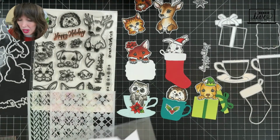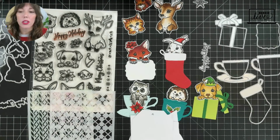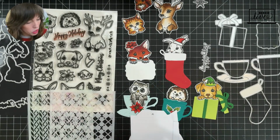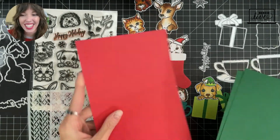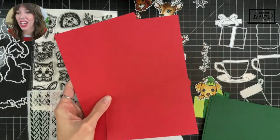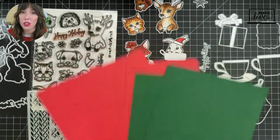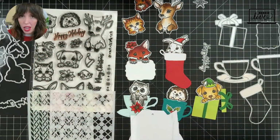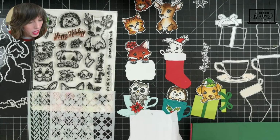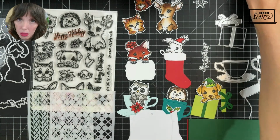All right. So we have the tags. There's also paper included in this kit. You have 2 sheets of cherry and 2 sheets of pine. These are Hero Hues cardstocks, really nice, high quality cardstocks, heavyweight, so either 100 or 110. Wonderful papers, love that.